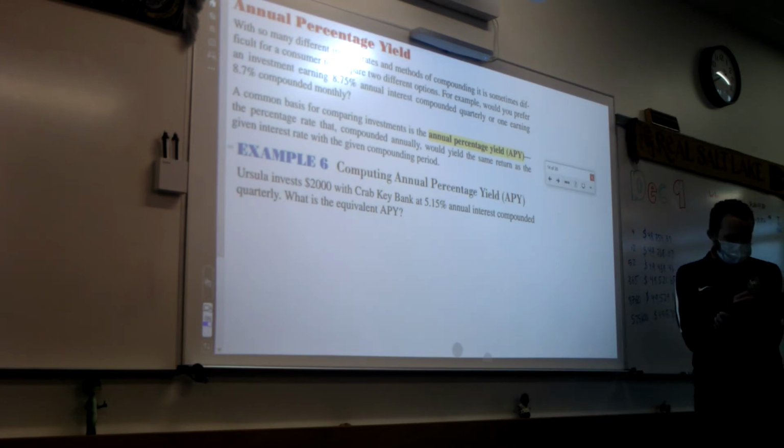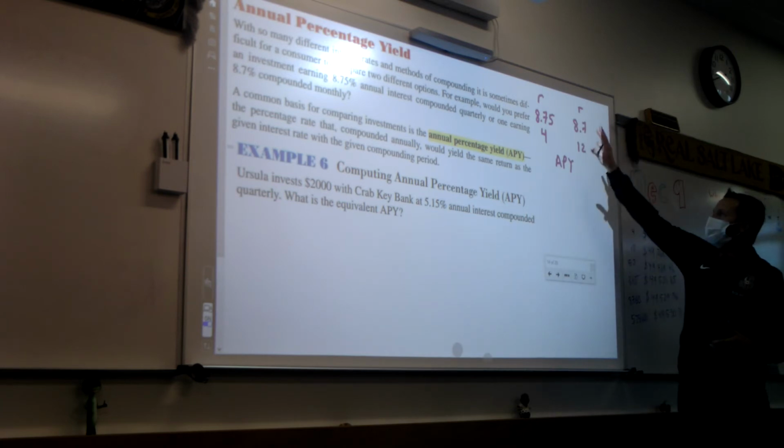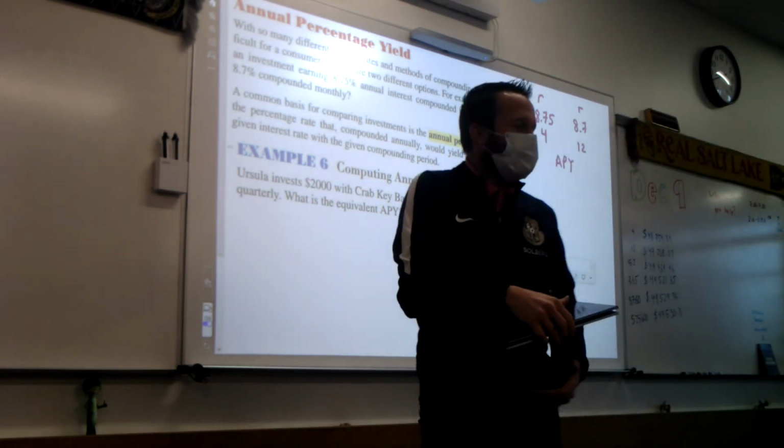So basically, when I was looking at these 2 right here, the first one had a rate of, what was it? It was 8.75, and how often was it compounded? Quarterly. The second one was just 8.7, but it was compounded monthly, so 12 times. Well, when you look at the APY, what it does is it just tells you what the rate would be if it was compounded annually. So we're going to do some little manipulations here, and it's going to basically say, this is what this rate and compounding would be if it was just compounded annually. Okay? We'll do some practice to make some sense of that.